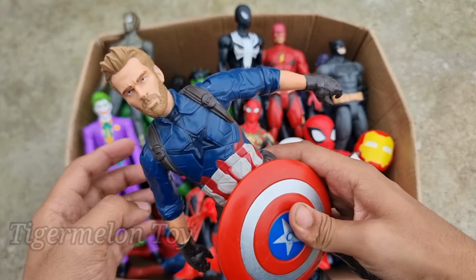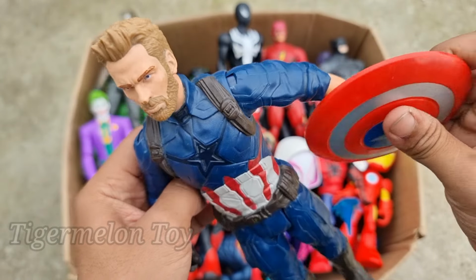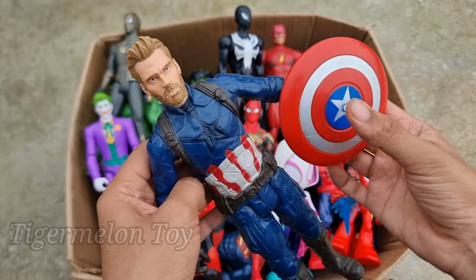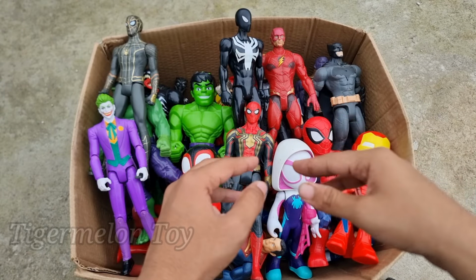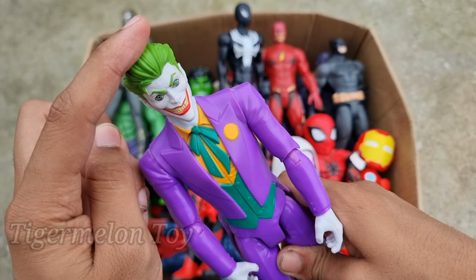Wow, guys, Captain America is looking super cool. Look at him, guys, he's holding his shield. Guys, this is the very cool tough shield superhero, the first Avenger superhero, Captain America. Wow, he's so cool. Now, who is next, guys? Let's see who this one is right here, guys. Wow, guys, look at the very cool green hair, guys.